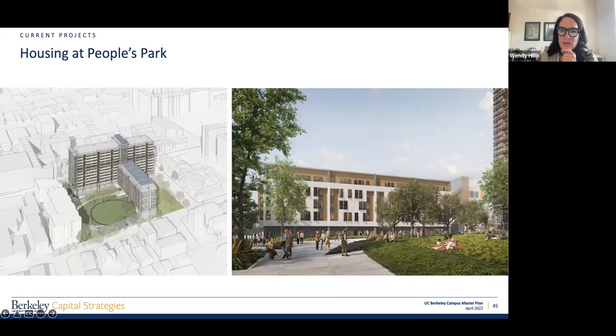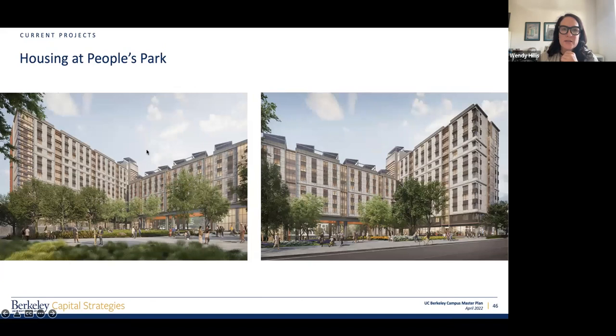And we did a lot of workshops on this. What we heard from folks was that it was very important that we had as much of a park left as possible. So that is why the buildings are tall. Although I will tell you that all of the south side is being rezoned for this height. So while this is tall, there are going to be a lot of other buildings coming online that are just this tall on the south side.